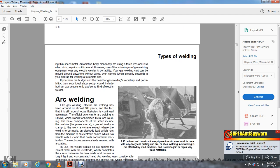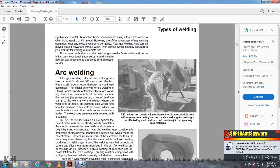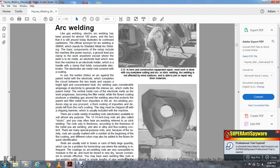All right. In farm and construction equipment repair, most of the work is done by acetylene cutting, arc, and stick welding. Arc welding is not affected by wind outdoors. It is able to join and repair very thick metals.